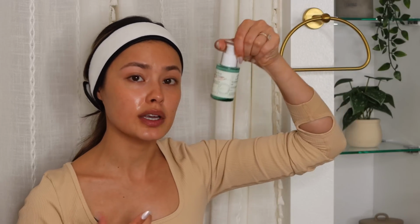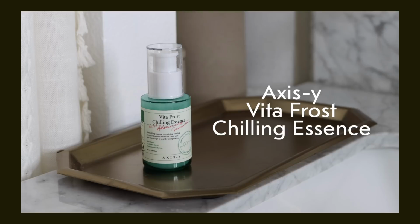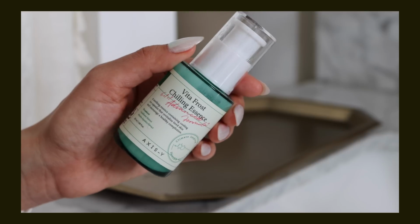Now the next step here would actually be my serum step. I have a couple different serums that I've been trying and using. So this is one that I pretty much used up. This is from Axis Y, the Vita Frost Chilling Essence. I didn't really care for this.